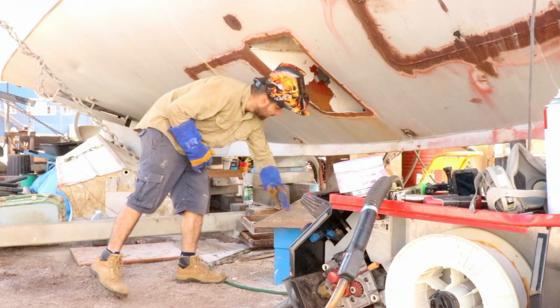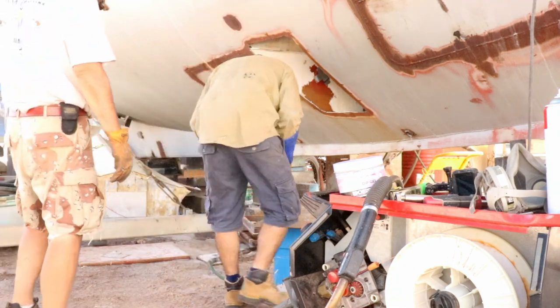I think we're a go then. Stuff's like a wax when it dries.